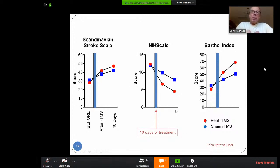But the red group, which is a real TMS group, seems to get a little better, a little faster. They're both the same at baseline, but the red group ends out 10 days later rather better than the sham group. These are very clear effects. That's why I've shown you the picture. But other reports like this came out shortly afterwards, and it did look as though this might be a reasonable option to pursue in recovered patients. From this study, you don't know how long the recovery lasts or whether the blue group will catch up eventually with the red group, but it's very suggestive. It's quite exciting as a finding.